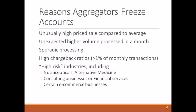Sporadic processing is also an issue. So let's say you'll take credit cards, and then one month you won't take any credit cards, and it just seems to be all over the place. High chargeback ratios. So if you have more than 1% of your monthly transactions charged back, then this can be a potential red flag. What that means is that when someone has bought a good or service from you and wants to return it, instead of talking to you, the processor, and making a return, they simply dispute the charge with their bank, and this is what's known as a chargeback.